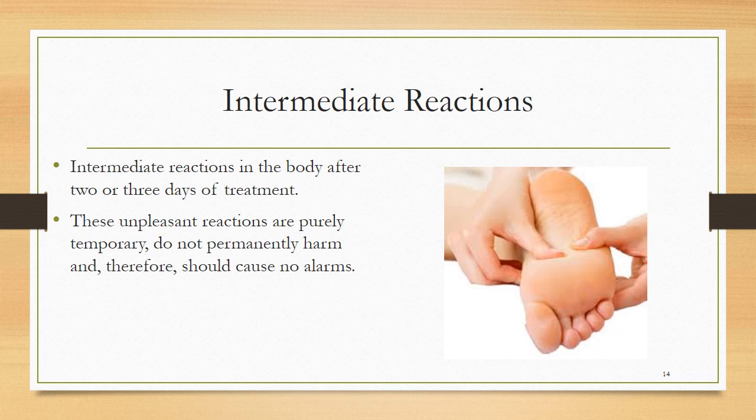These reactions do not necessarily affect each and every person. Many people straight away exhibit only late or delayed reactions, which I'll talk about next.